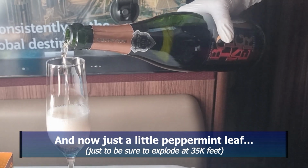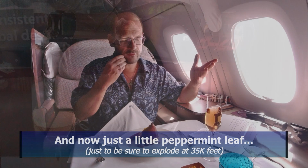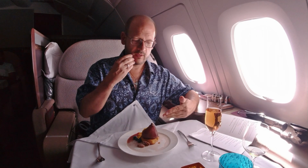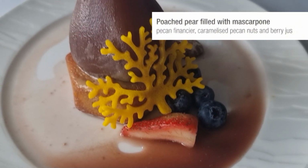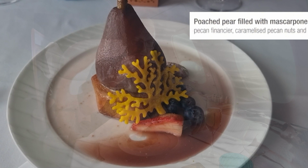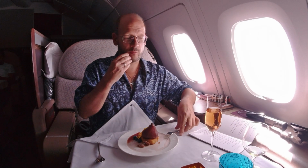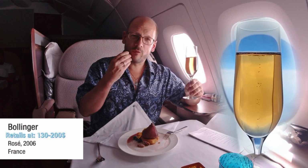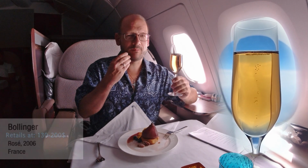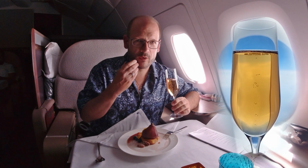Well, I think we've reached the 10,000 calories already, so reason enough to just continue with another dessert, and that's a poached pear filled with mascarpone cheese and everything on a pecan financier with pecan nuts, and with it I'm gonna have a 2006 vintage Bollinger Rosé champagne, because it doesn't matter anymore anyway.